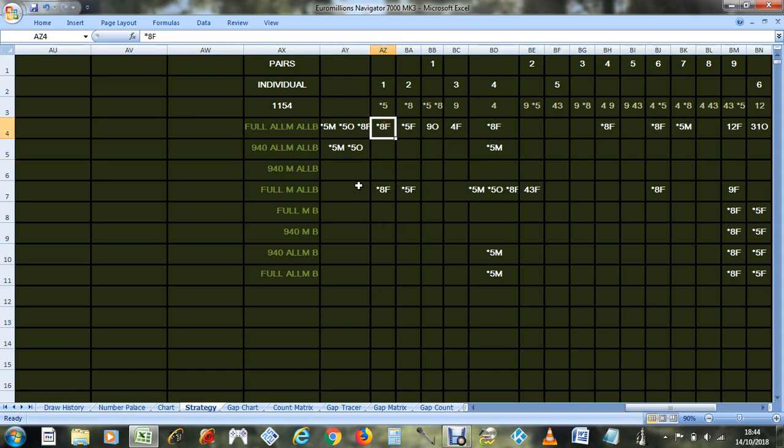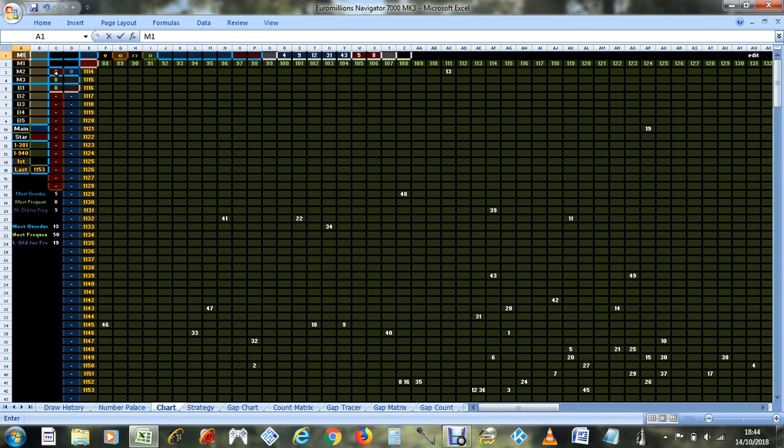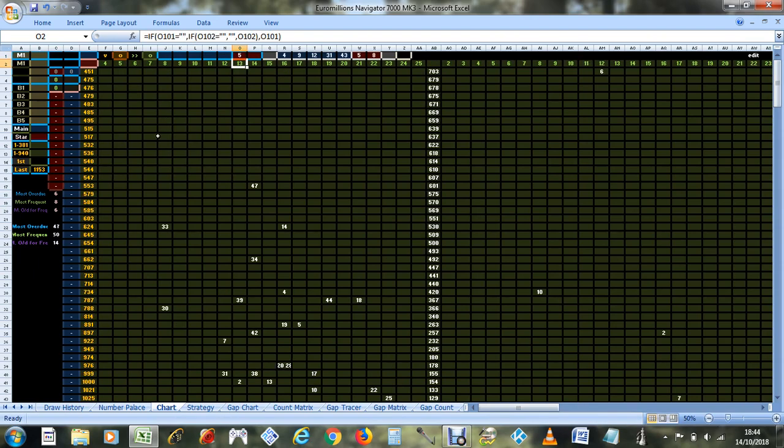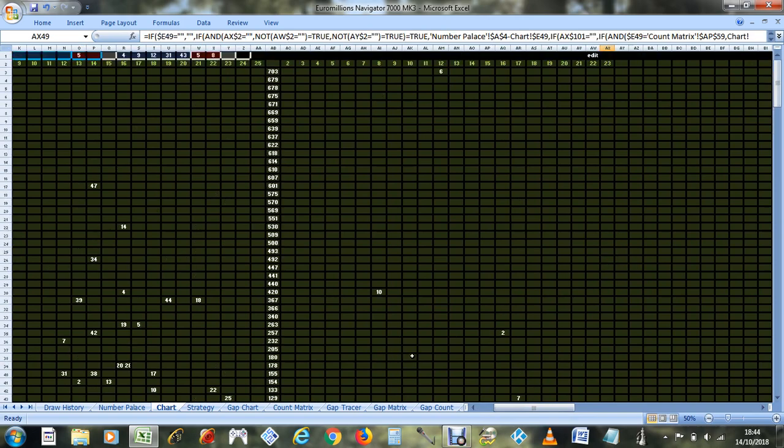When we look at the machine, the set of balls, so for instance, machine 1, star number 5, full draw history, we have a reason to pick star number 8, most frequent.